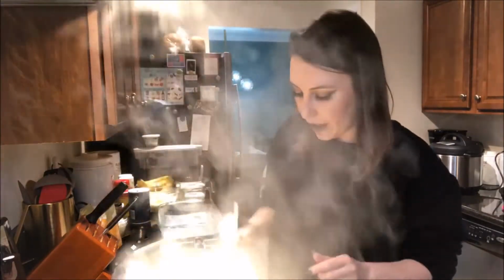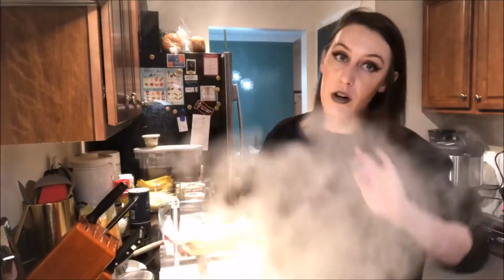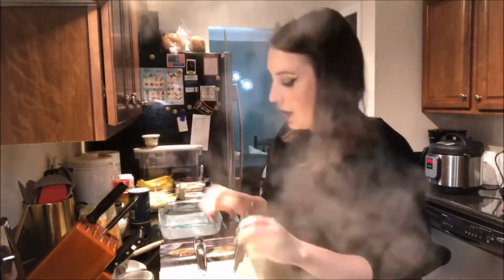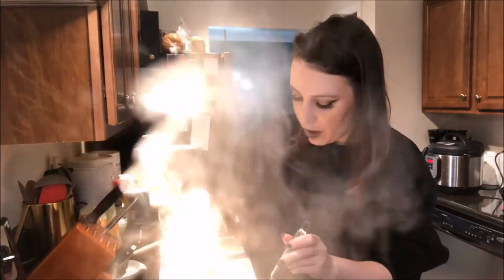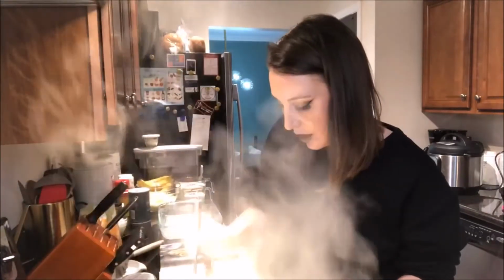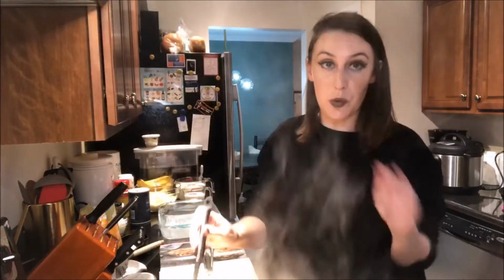So the new space has this kitchen, and it doesn't have kitchen equipment, but it has tons of outlets, so you can bring your own. One of my friends is a chef, so she said I could borrow her induction burners and stuff like that. So we will be doing that. I'm so excited.